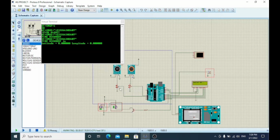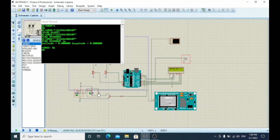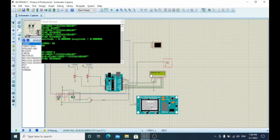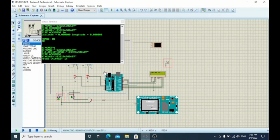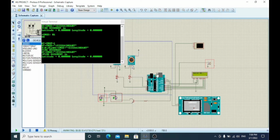Which means that even if either one of these sensors has detected the smoke or fire, it will also be turned on. So we will try to increase the value for both variable resistors. We can see here that the ventilation will be turned on, and the servo also will be turned on, and the notification of fire, not safe here, also will be sent. And in the virtual terminal, we can see that the fire has occurred, and the coordinates have been given. So that's all for the demonstration, and thank you very much.